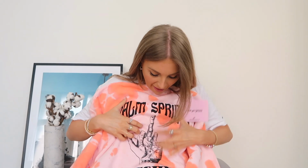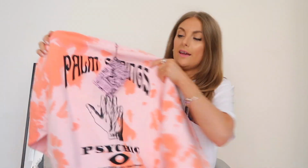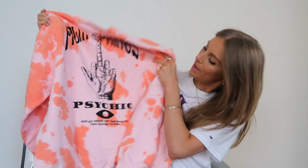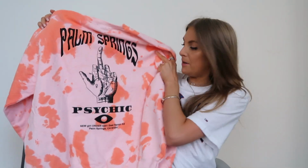I really love the back though, the Palm Springs, like, oh, it's sticking a middle finger up. I just thought it was one of those astrology hands, I didn't realise it's sticking the middle finger up. Not sure if I want to walk around with a middle finger stuck up in my back, but I'm going to try it and we'll see.